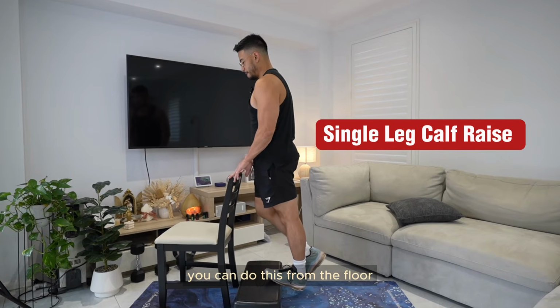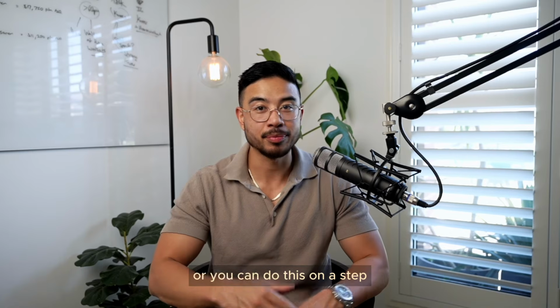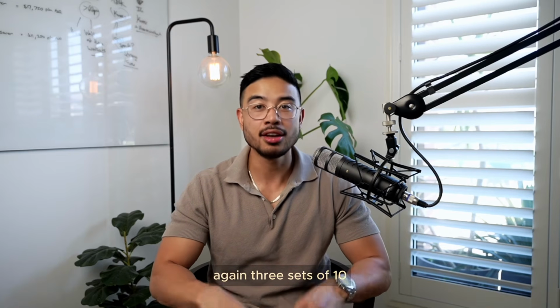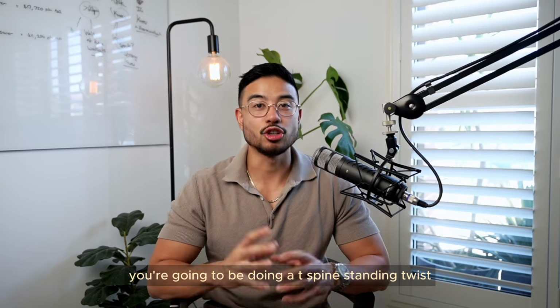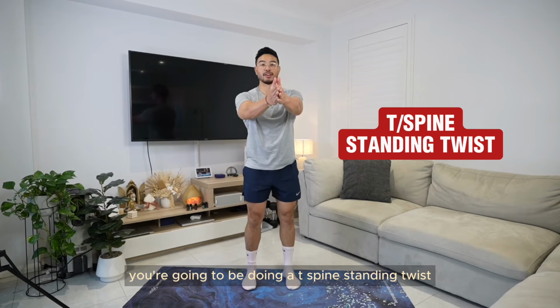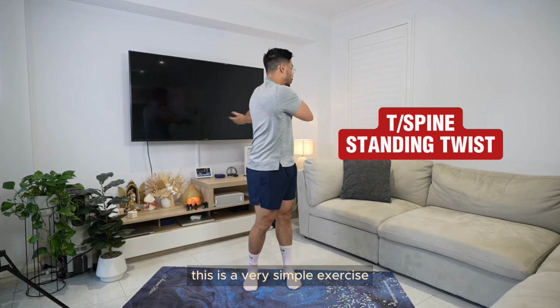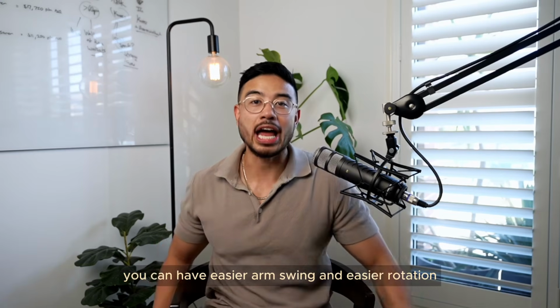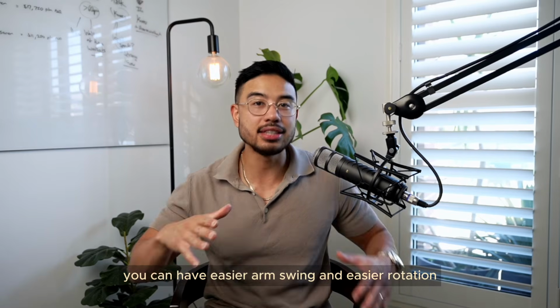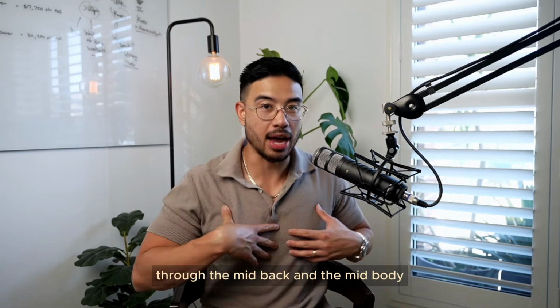You can do this from the floor, or you can do this on a step. Again, 3 sets of 10. You're gonna perform this 3 times a week. And last but not least, you're going to be doing a T-spine standing twist. This is a very simple exercise that will get your mid-back feeling loose so that when you're walking, you can have easier arm swing and easier rotation through the mid-back and the mid-body.